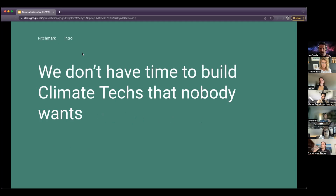So why do we care about this problem? Why this workshop? Why are we here today? I don't need to stress the importance of acting on climate change, but we don't have a hell of a lot of time for people to build products that nobody wants, for people to build climate techs that nobody wants. So our mission, both Path Ventures and More Traction, is to help you get there faster.